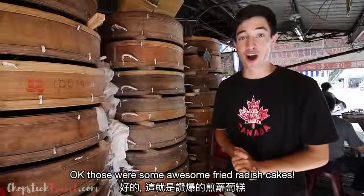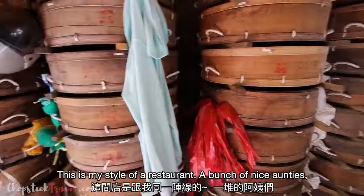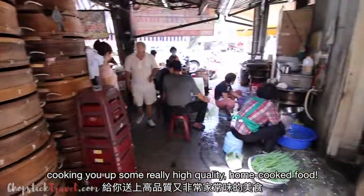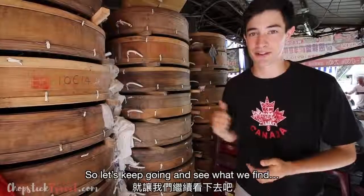Okay, those were some awesome fried radish cakes. This is my style of a restaurant. A bunch of nice aunties cooking you up some really high quality home cooked food. So I'm getting pretty full, but I think we can eat a little bit more. So let's keep going and see what we find.